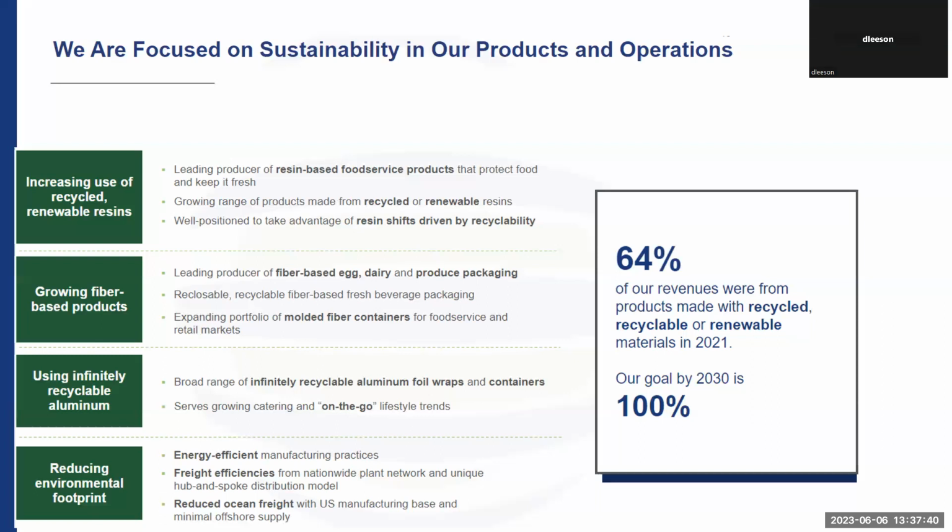The last point on this chart I just want to highlight is, we're always looking to reduce the environmental footprint. We're investing in our manufacturing sites to make sure we use less energy. We're looking always at our freight, how we can be efficient in our hub and spoke model, and how we distribute products throughout our network. We're also talking about reducing our ocean shipments across the ocean, and most of our products are made domestically.